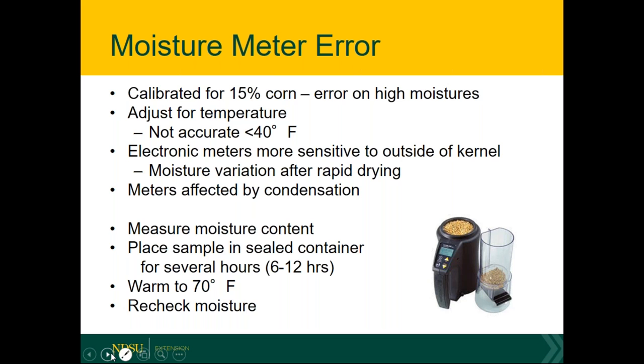Also, I wanted to spend just a little bit of time talking about the ability of our moisture meters to accurately measure the moisture content. Most all of our meters are calibrated around 15% moisture. And when we start trying to measure corn moisture contents at 25, 26% moisture, there's going to be an error. We can't necessarily quantify just how much error that will be because it's going to vary from meter to meter. But we do know that it could be off a point or two.